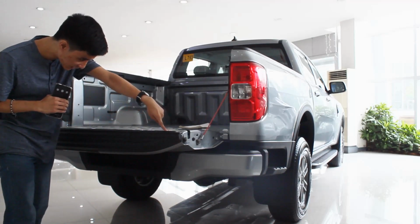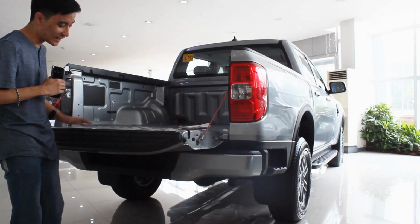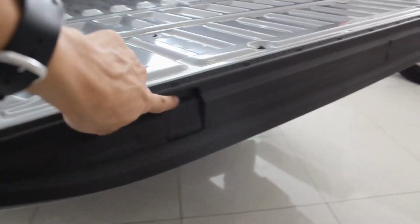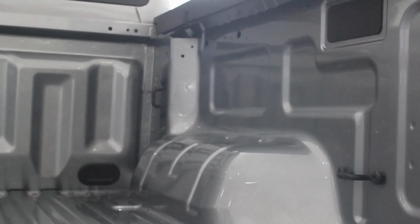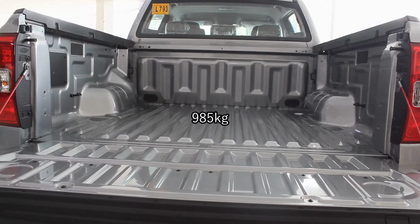There is a ruler right here on the tailgate. I just literally saw that right now. And everything here is the same as in the XLT. And actually all of the Ranger models, you still have your clamp supports here, and four tie down hooks on each side. And like the XL variant, this does not come with a bed liner. But at least payload capacity is still the same throughout.